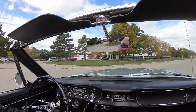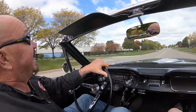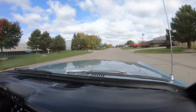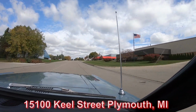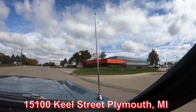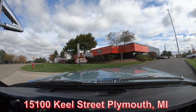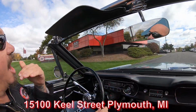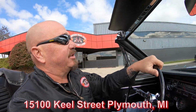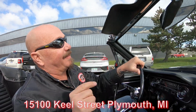And this one is not gonna be here long, guys. It's a beauty, it's a Mustang, it's a 64 and a half, which makes it really rare. It's a rare color, and we're about to do something really rare now. We're gonna show you the bottom side of this car, and you're gonna freak out. The bottom side looks just like it did from the factory. All primered. We're here at our shop at 15100 Keel Street in Plymouth, Michigan, so stick with us. We're gonna look at the bottom now.